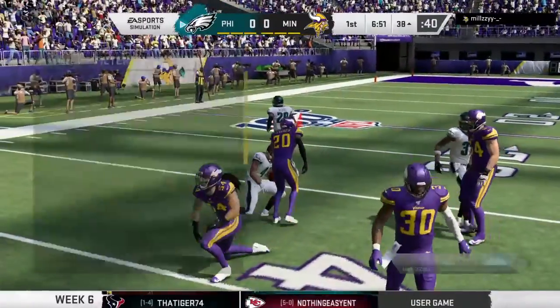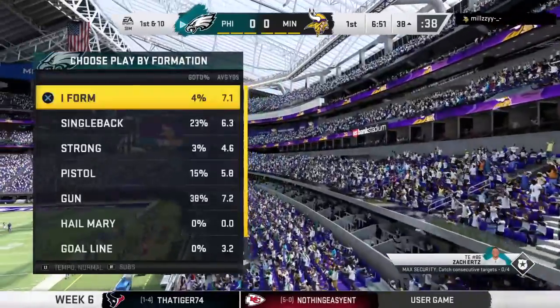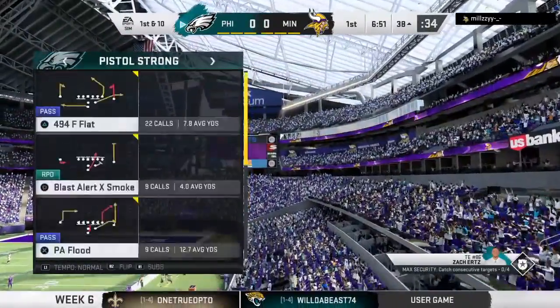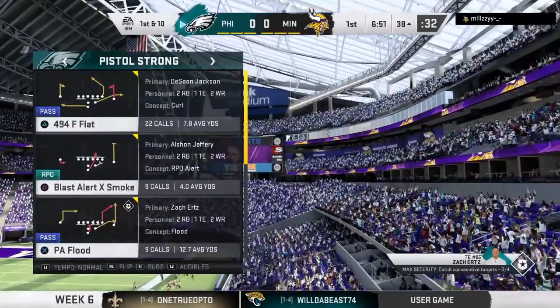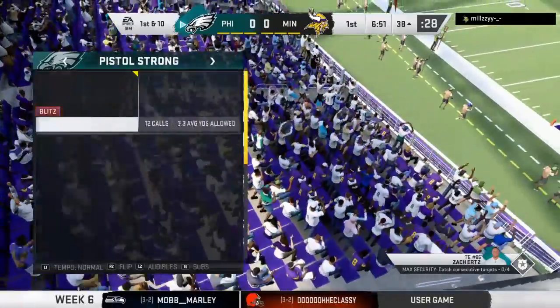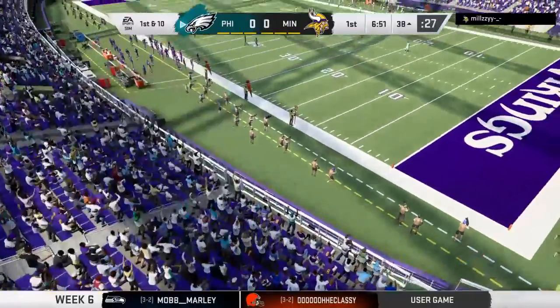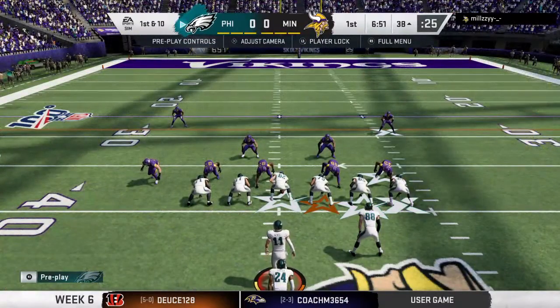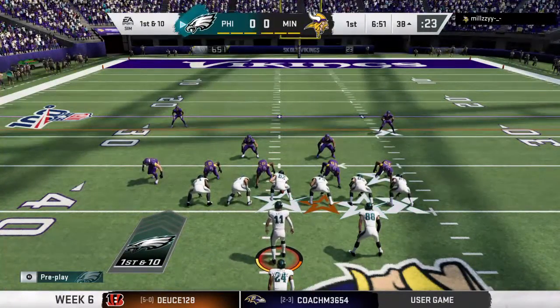An excellent return that time, 26 yards. And the Eagles will have great starting field position here as they take over. So here's a 1st and 10 at the 38.